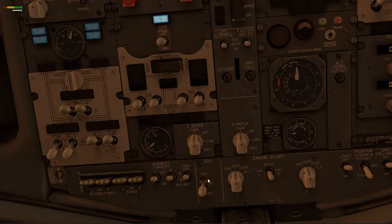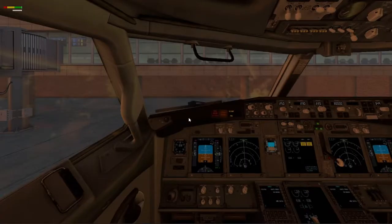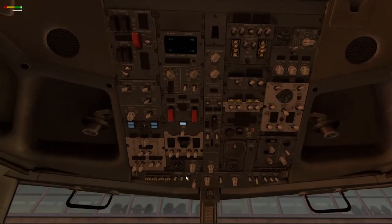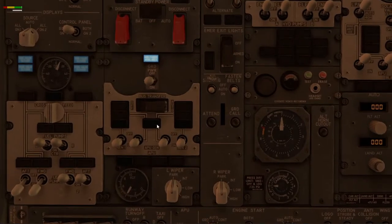So it's turning on. What you're waiting for is this blue light to come on in the bus section, so that we consume the APU power. We can take ground power because we are at the airport. It's a small tube they give outside the aircraft right here, but we don't need that. We are doing a cold and dark startup here, so we'll wait for the APU to turn on completely.